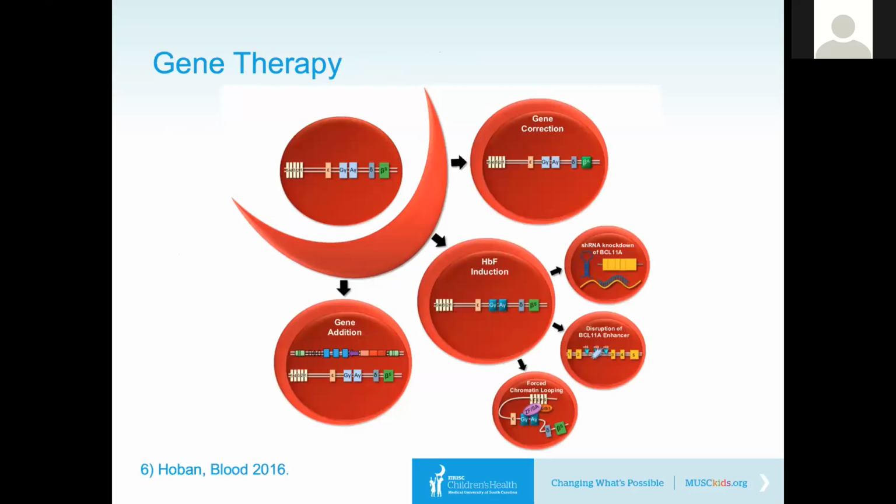So I'm going to spend the rest of my time talking about gene therapy. Gene therapy is a group of therapies where the goal is to correct the beta globin that is sickle cell. When you do that, you correct the disease. You should not have any further organ damage from the sickled cells.